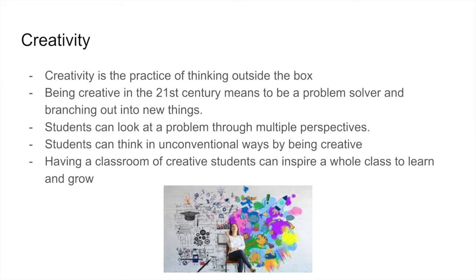Creativity is defined as the practice of thinking outside the box. And I feel like a lot of our students are good at critical thinking, and the creativity side can be a little difficult to develop in some students. So we can foster this creativity by giving them problems to solve or things to think through. Creativity is more than just writing on a piece of paper, a creative writing assignment, or drawing. No, creativity is thinking outside the box, thinking, how can I improve this? How can I make this better?